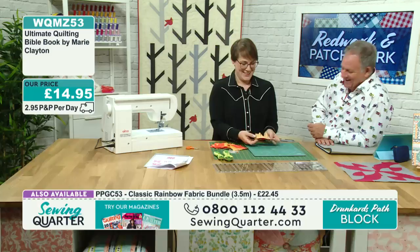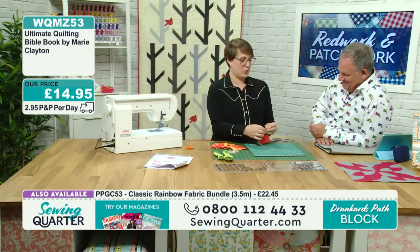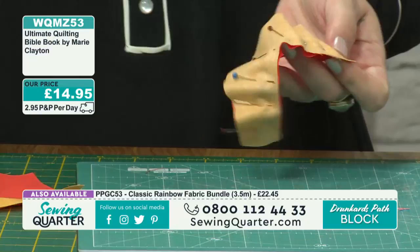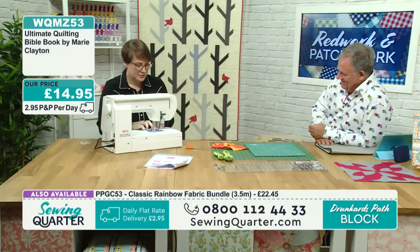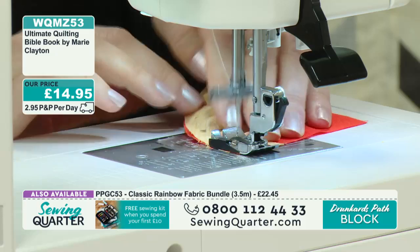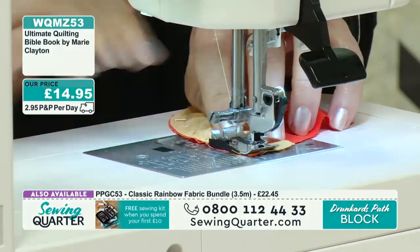So I've pinned that in place. I've not put one in the corner because I can just do that with the straight stitches. But this is sort of how it looks. Will you take your pins out as you go around? Yes, I would. This is why I don't bother. But if you're more comfortable pinning, of course you can. If you're used to pinning and you pin all the time, I might just say have a go without them.